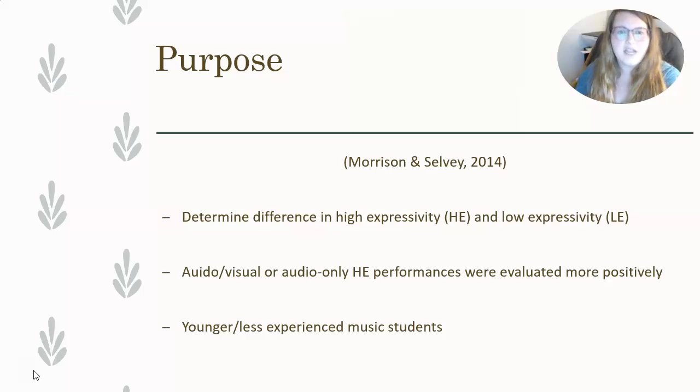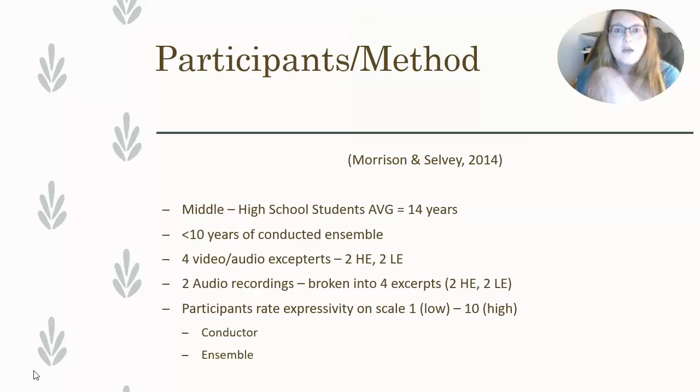So they used young, less experienced music students. More about the participants. They ranged from middle school to high school age with the average age of 14 years. And altogether they had less than 10 years of conducted ensemble experience, with the average being 4 years.